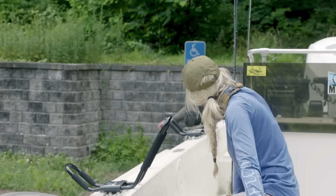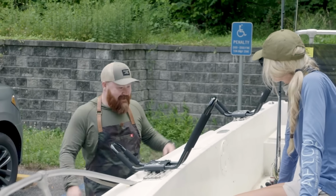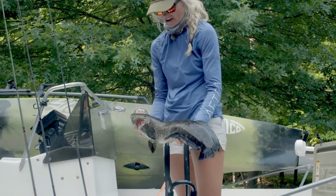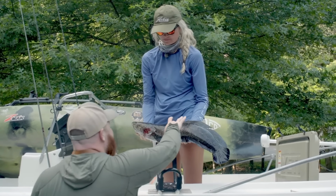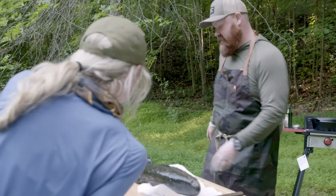What's up? Hey, how's it going? I got a little surprise for you. Yeah, is it your sunburn? Yeah, that and. Lo and behold, they do exist. That's not a small fish. No, it's actually a pretty decent one. Wow. You think you can make work of that? I think I can. Let's see what happens here.